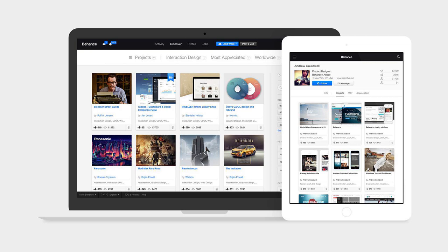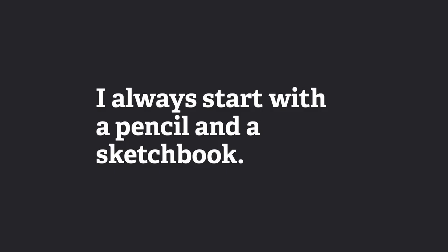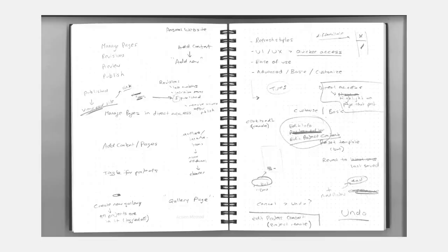So I personally spent a great deal of time absorbing all this knowledge by talking to people at Behance, asking questions, making notes. And just to say, I always start with a pencil and sketchbook. That's my personal preference. Maybe I'm old fashioned, but writing and sketching really helps me to focus and ideas flow from there. So pardon the crude scans, but this is just a quick scan of my sketchbook.